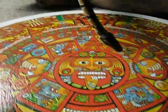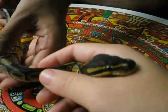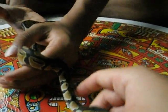Anyways. Alright, these animals don't get too big. As you can see here, he's like a foot and a half. But he's a baby too. Males average 4 feet, females average 5. There have been some ball pythons recorded up to 6 feet, but that's really rare. So they average up to 4 feet.